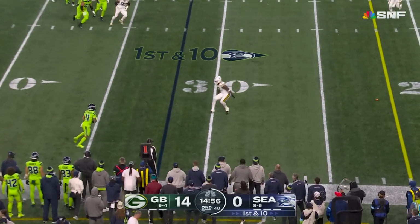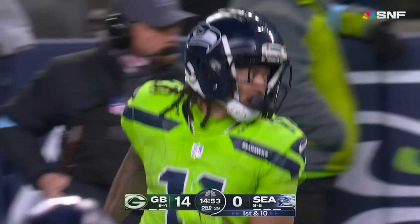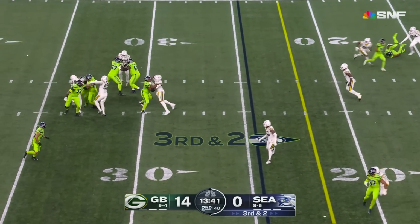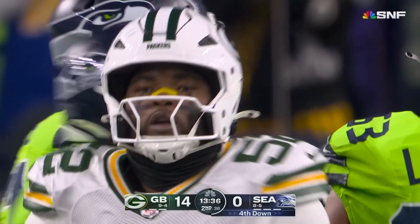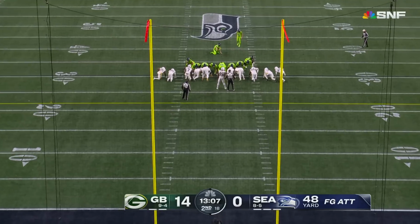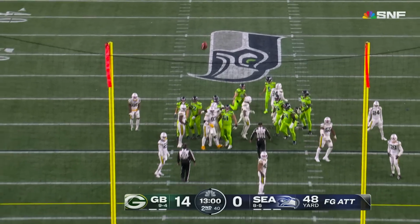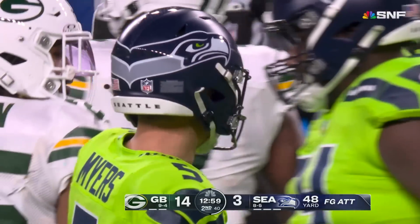Geno Smith scans it. Jaxon Smith-Njigba's got some speed to get to the edge. Quay Walker pushed him out of bounds. It's a pickup of about 9. Tyler Lockett in motion. Smith pressured, brought down. Rashan Gary, who's been hot of late. That's his 4th sack in the last 5 games. Jason Myers, in his 6th year as the Seattle kicker from 48. And right down the middle, Myers, 21st field goal made this year.